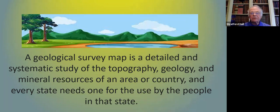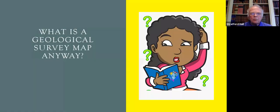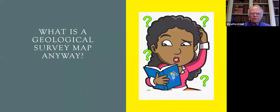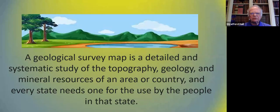I mean, hey, did you know that sand and gravel is the number one product that comes from Virginia and comes from every state? Sand and gravel, think of it. So in order to find the sand and gravel maps, you've got to know where the sand and gravel might be. That blew my mind when I heard that. So here we go. Geological survey map.